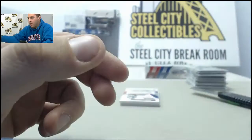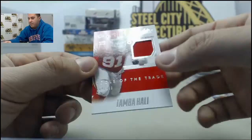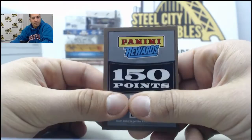Going to the Broncos. Got a quad. Number to 99, Cody Latimer. Next up, jersey, tools of the trade, number to 249, Tom Bahali. Got another 150 points card here.